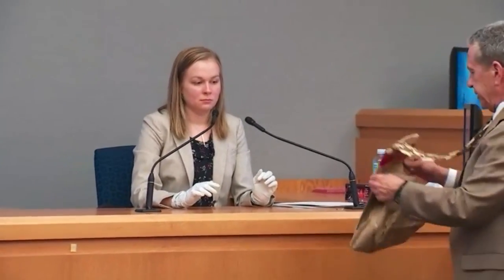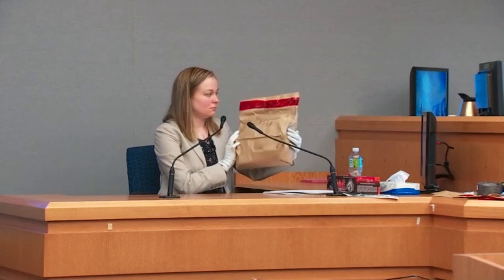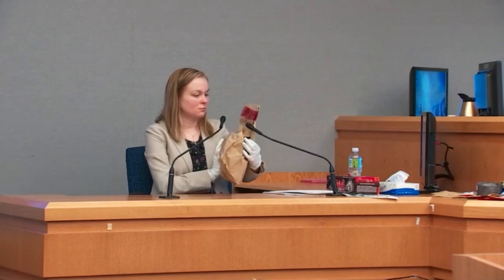Again, these are items that we are not going to open. I'd like you to take a look at State's Exhibit number 22. Based on the condition of the bag and the identifying marks on the outside, can you tell us what's inside State's Exhibit number 22? Well, first of all, what is 22? And can you tell us what the contents are? 22 is a paper bag with my handwriting, seal, initial, and dates on it. The label says that it contains the victim's burned clothing, which consists of 2 socks, underwear, and a polo shirt.